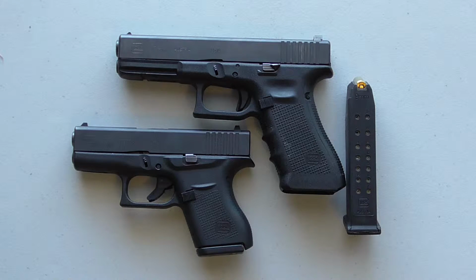1 ounce is 437 grains. Okay, 437 grains. So the 500 Smith & Wesson will shoot a 440 grain bullet at 1,650 feet per second, a little more than that, but it's approximately that range.